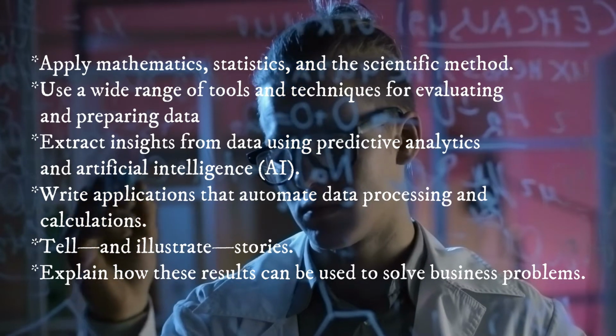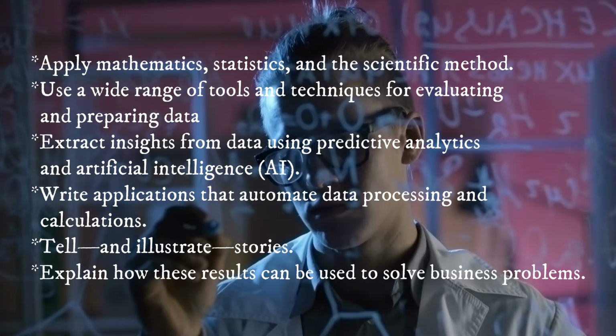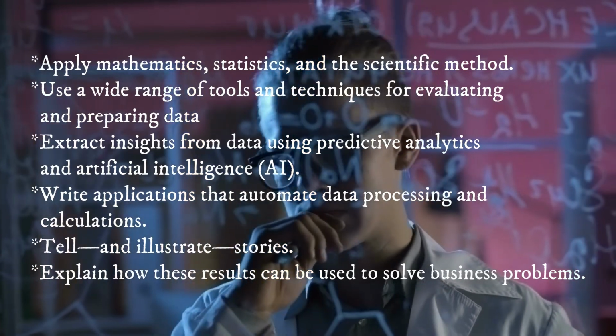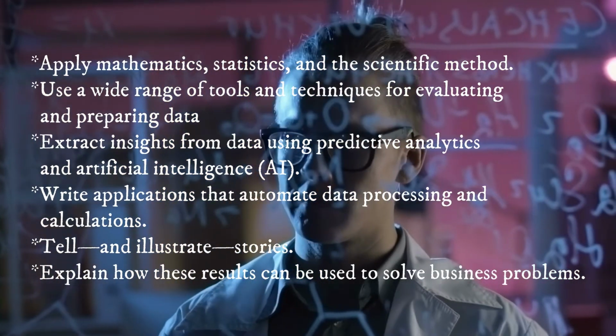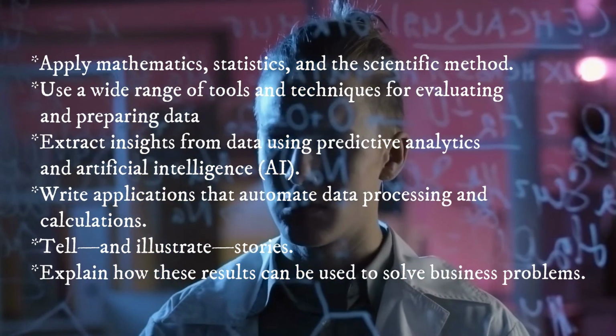Write applications that automate data processing and calculations. Tell, and illustrate, stories that clearly convey the meaning of results to decision makers and stakeholders at every level of technical knowledge and understanding. Explain how these results can be used to solve business problems.